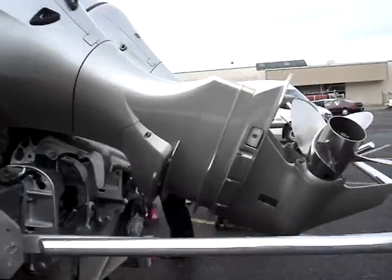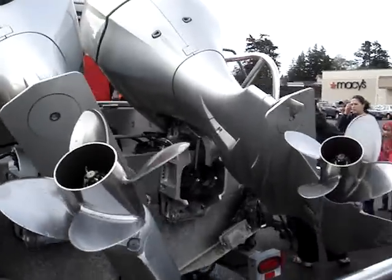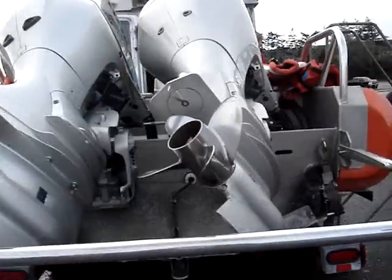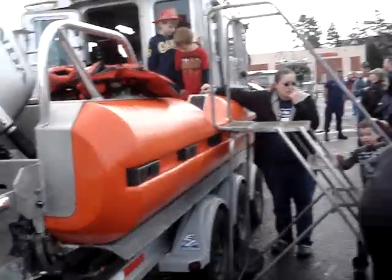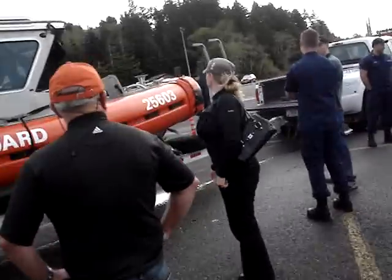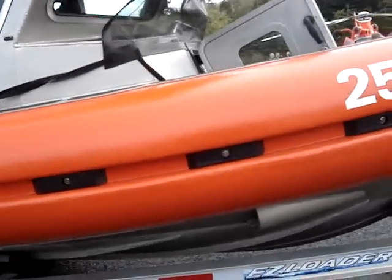Wow. Two Honda 225 fuel-injected engines. I think that thing would get up and go. See if I can find somebody to tell me how fast it is. They had like 6 in there. You didn't get 5. It wouldn't be bad to be stationed.